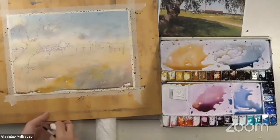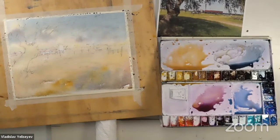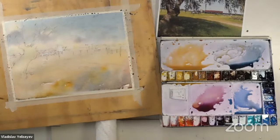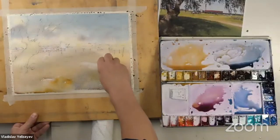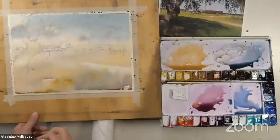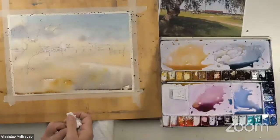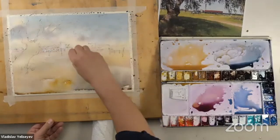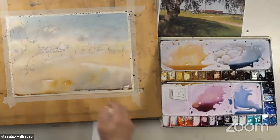Before it dries, I'm going to take a clean napkin. Look at this again. Let me show you. And remove some colors from the path. Look at this. There is a path, the dirt road, like this. Let me just make it thinner, and you can still work with this. You see, there's probably a couple of 3 minutes left, and I can get rid of this paint quite easily. This is an awesome thing.